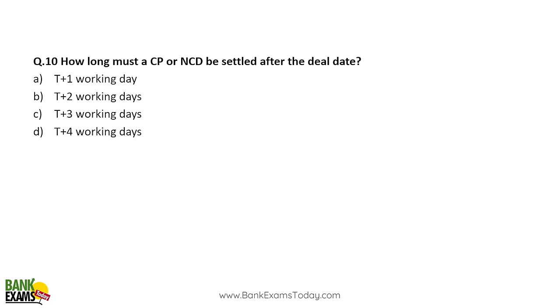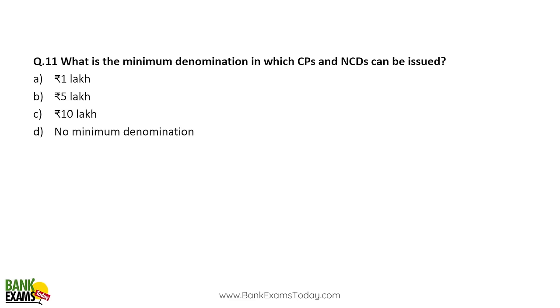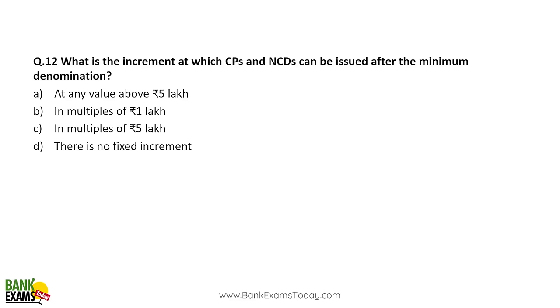So let's move forward to the question number 10. How long must a CP or NCD be settled after the deal date? Within 4 working days from the transaction, T plus 4 working days. Okay. Minimum denomination in which CP and NCDs can be issued, important RBI guideline, minimum 5 lakh and then in the multiple of 5 lakhs.